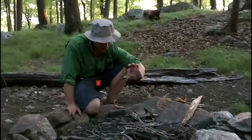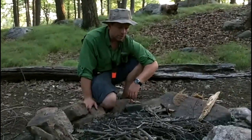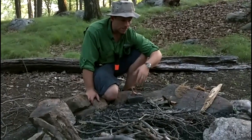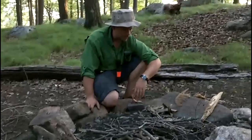Birch bark is invaluable because it has oils in it that'll burn even when it's wet. It's one of those things that just makes fire starting so much easier. So if you see it, even if you're not planning on camping, I always grab some, and then if I don't use it, I just leave it, or before I leave.